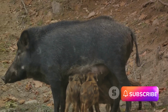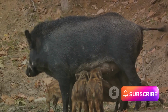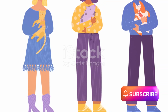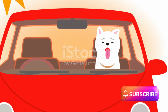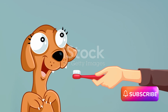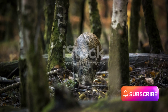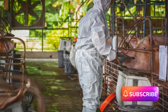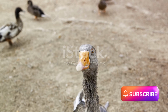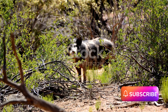Other prevalent health issues include foot and mouth disease, swine fever, and pneumonia. These can be prevented with proper care, vaccinations, and a clean habitat. It's also worth noting that obesity can be a problem for wild pigs if they're overfed. Remember, in the wild, their food intake is regulated by availability and the need to search for it. When raising them, it's easy to overfeed, which can lead to weight issues and related health problems.